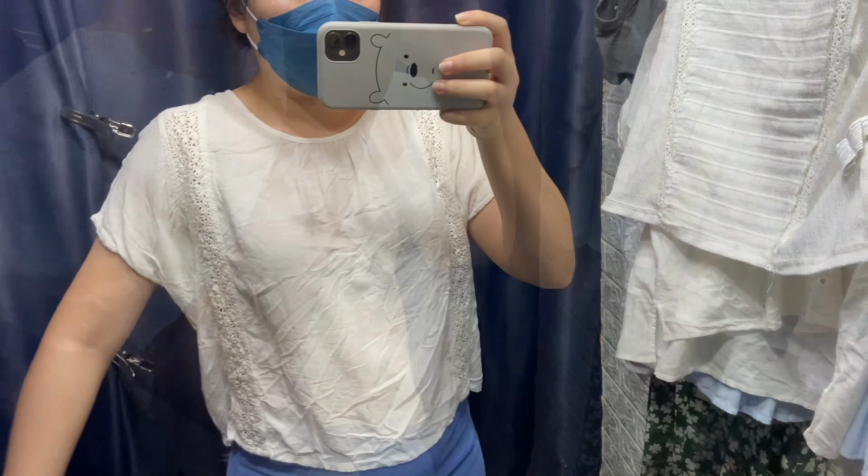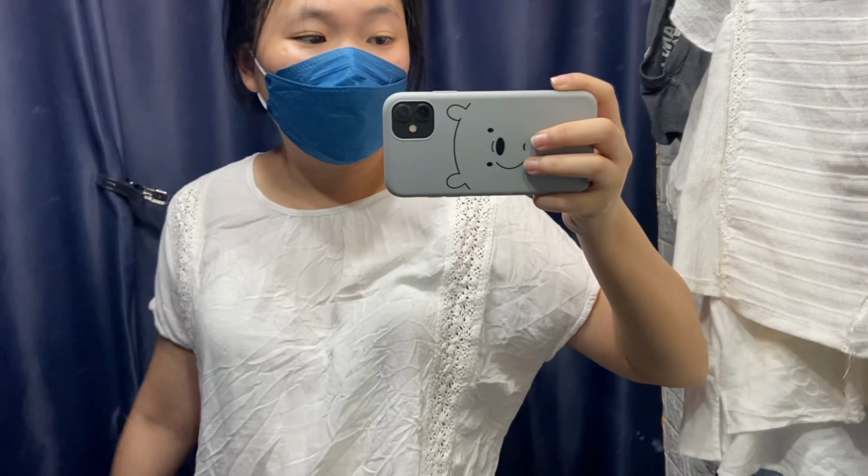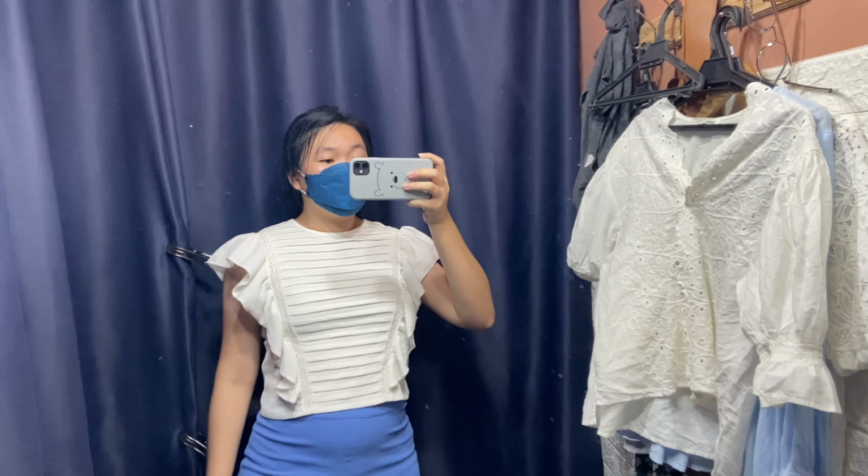This one requires a lot of ironing. The cloth is like cheesecloth, so it's very thin, and I'm not sure about the batwing. This is a Zara top. It's actually Zara Kids, size age 12, but it had a tiny stain, so I was considering whether I could get the stain off or not.